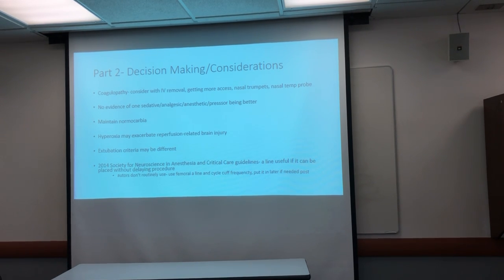And then they very briefly touch on A-lines, which I know is something we've all discussed doing in these cases. In 2014, there were guidelines published by the Society of Neuroscience and Anesthesia and Critical Care that just said an A-line is useful if it's not going to delay the procedure. And then the authors of this journal article said they don't routinely use it.